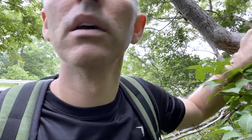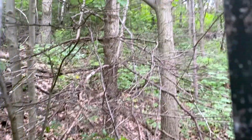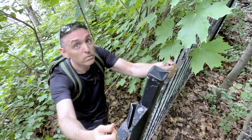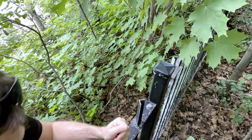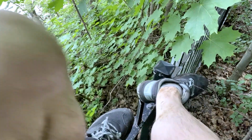What have I gotten myself into? There's another fence. Jesus. Okay, I think that's the worst of the obstacles done. After I get past this fence, it looks relatively simple to get to the top from here. This is not easy. Yes, done it.